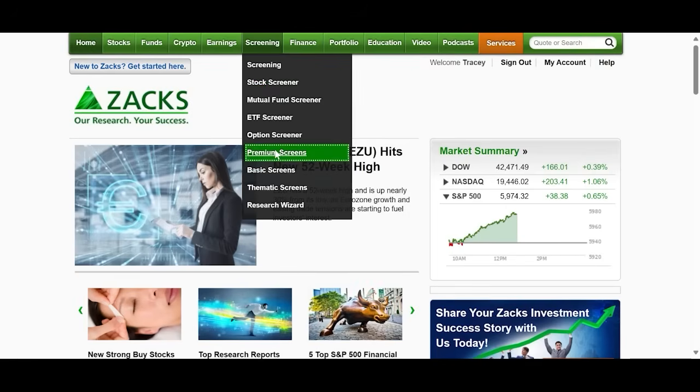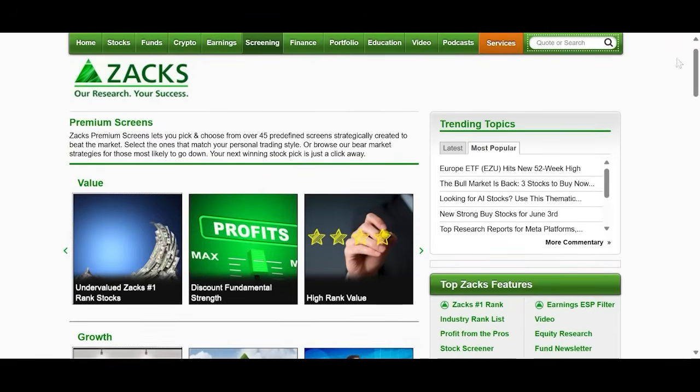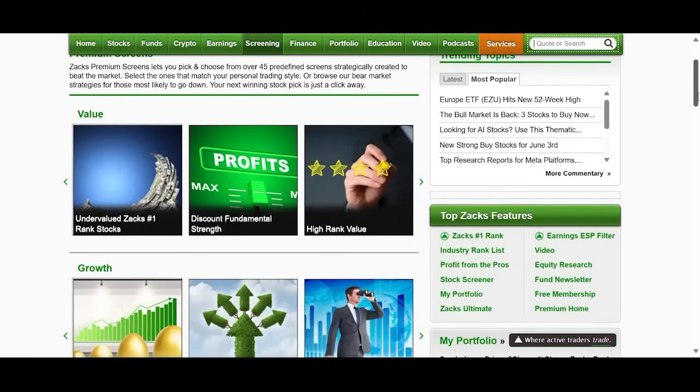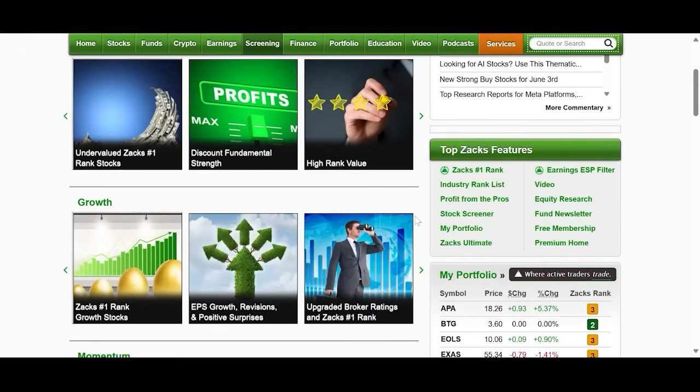Let's click on the premium screens, because I am a premium member, and I'm just curious to see what we get if we do it this way. Okay, so it gives us the premium screens of the various investing styles, and that is pretty important for us because we're looking for growth. So this makes it even easier. If I wanted to find some value screens, there they are. Growth is number 2, and I'm looking at them. It just lists them out here.